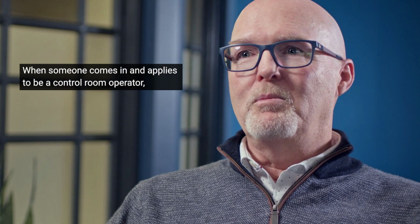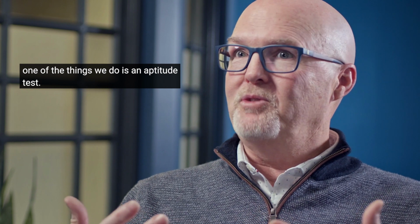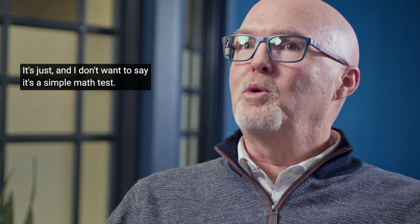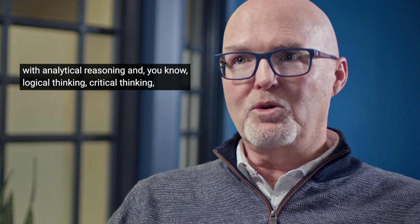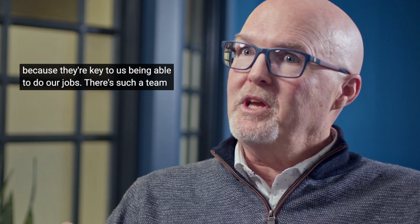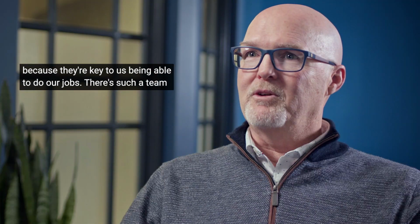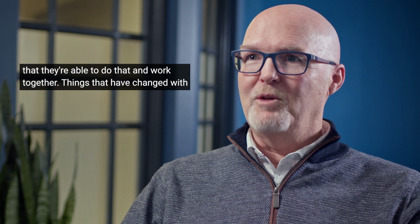When someone comes in and applies to be a control room operator, one of the things we do is an aptitude test. I don't want to say it's a simple math test. It's not that. It's things with analytical reasoning and logical thinking, critical thinking, because they're key to us being able to do our jobs. There's such a team framework of what we do and how we do it, and it's critical that they're able to do that and work together.